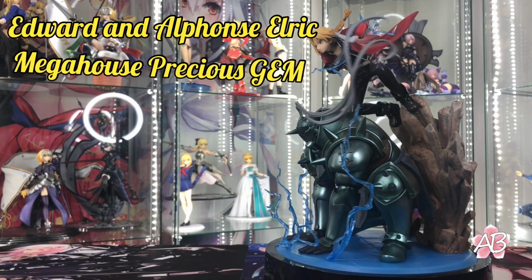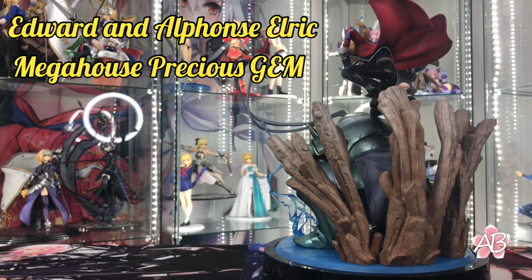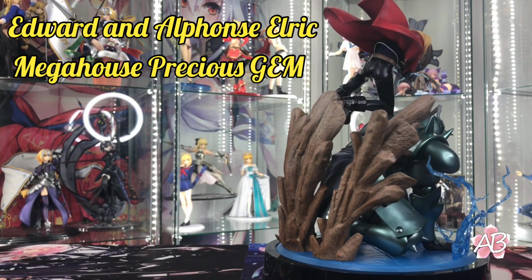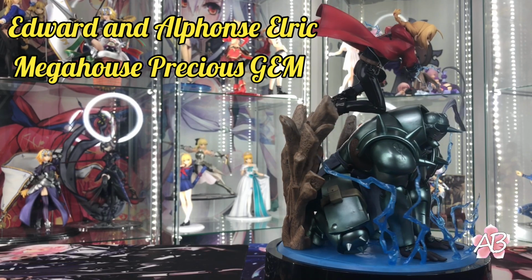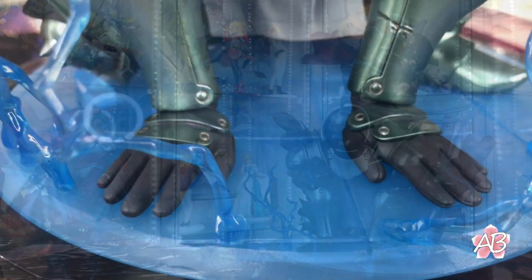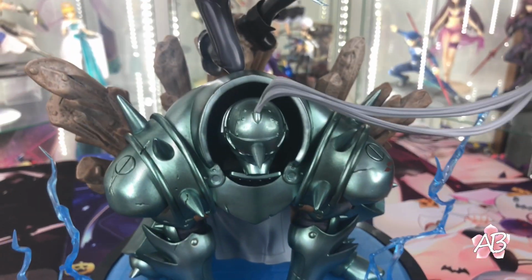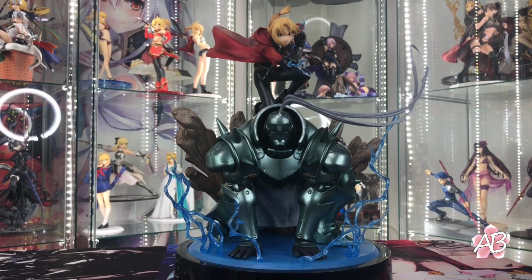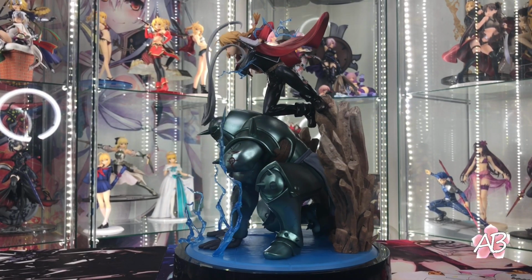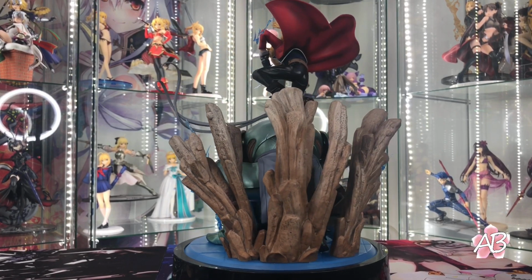Alright, number 6 on our list is Edward and Alphonse Elric by Mega House. This is their Precious Gem series, meaning it's a cut above their normal manufacturing process and normal gem series, of course. But yeah, what makes this a cut above the rest is the fact that the base lights up. I actually don't have the appropriate batteries for this, so I can't really show you, but aside from that, the display as a whole is just freaking astonishingly good.